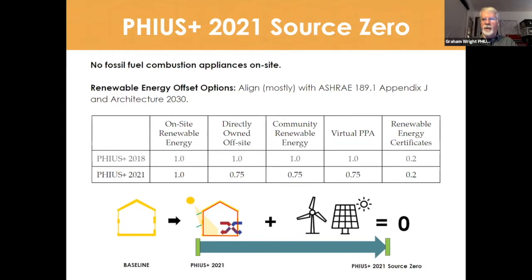Okay, so on the overall source energy front, basically the idea is to accelerate the glide path to net zero. So for our source zero tier of certification, we're also going to get rid of any fossil fuel combustion appliance on site. As many of you may know, we took the same view that Architecture 2030 did, that things should be net zero, and that there's only so much you can do with either conservation or on-site renewables to net yourself out to zero.